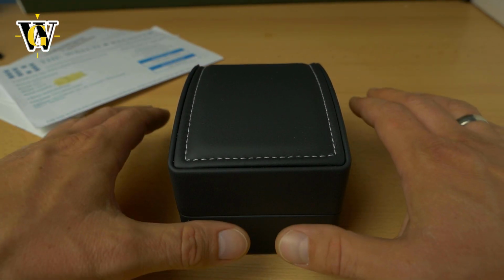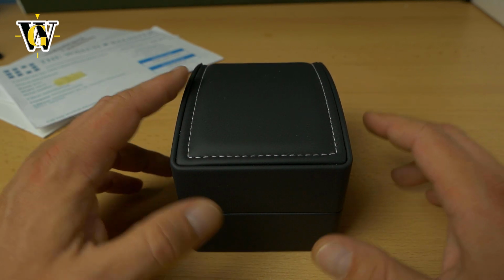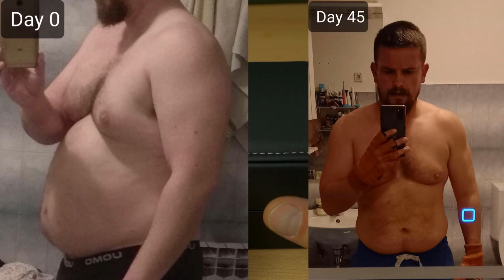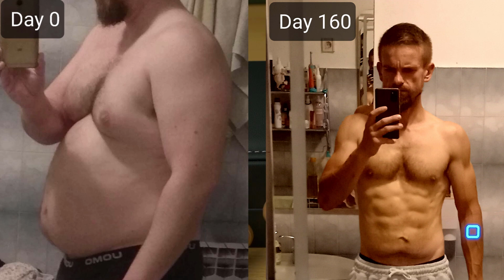It's the third Rolex I got, and I decided to get it because I've been on a weight loss journey that started in February when I was 93 kilos. Now it's June and I'm 62 kilos, so more than 30% of my weight has been lost. If I'm brave enough, I might put a before and after picture up so you see the transformation.